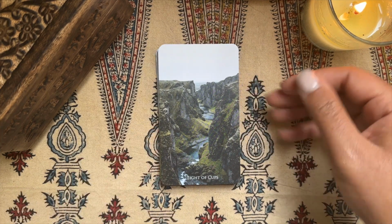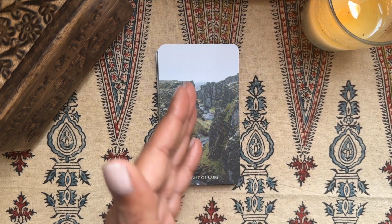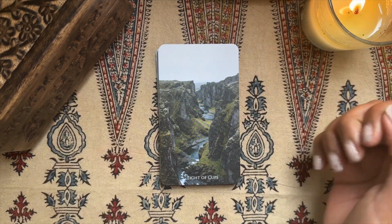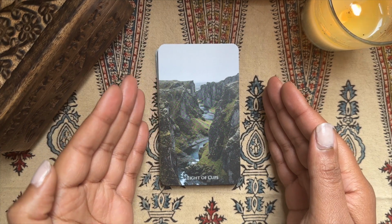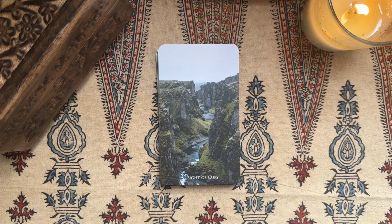Now, this Eight of Cups was interesting to me at first. You're in between two cliff sides, right? And at first I thought, are we to imagine ourselves making our way through here and going away? But no, after some reflection, I think it's more that there's a divide here. If you are on one side and whatever situation or individuals that you're parting from are on this side, it just denotes that separation between you and those things or those people.